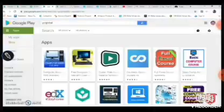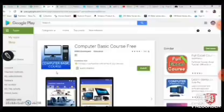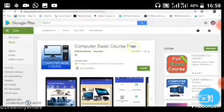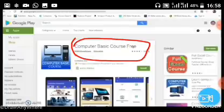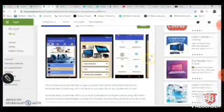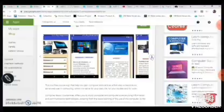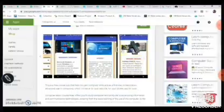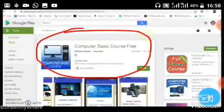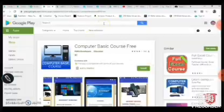So use the opportunity also to learn about computer. If you are new in the area of computer, go to all these apps and use them to learn basic things of computer for free. Computer basic course for free. Use it to learn different things: what is software, how to do things. When the lockdown is over, you will come out with the knowledge. Search for these courses, install the app and start learning.